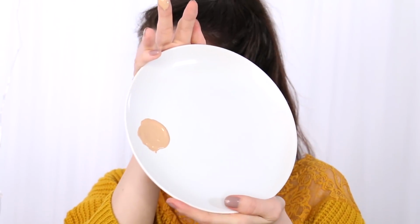So I'm gonna mix them right now so we don't wait too much. I'm just gonna use my finger because why not? And then I'm gonna be applying them with a beauty blender because that's how I usually apply my foundation. That color looks really great. Okay, let's just slap it on, right? I'm gonna use the beauty blender.